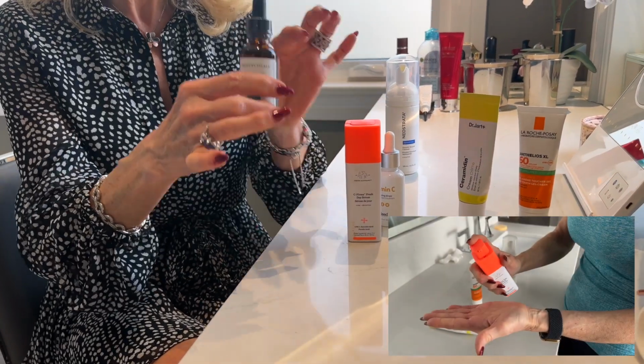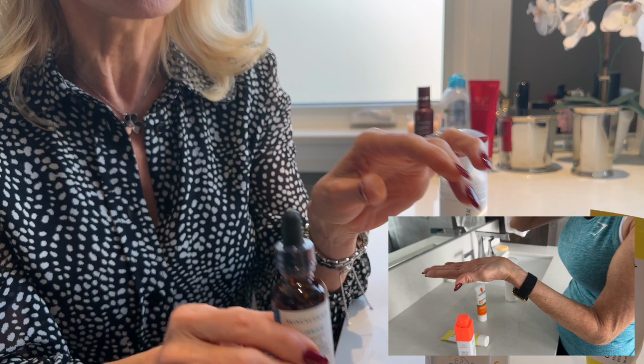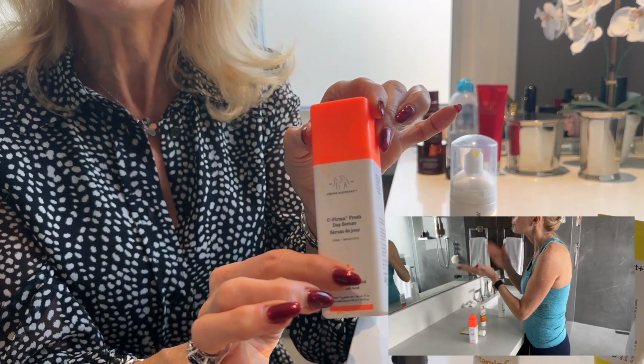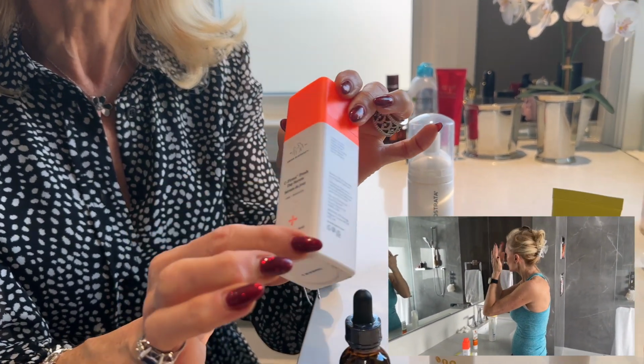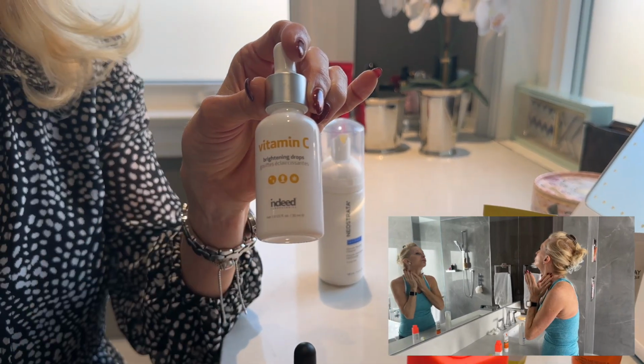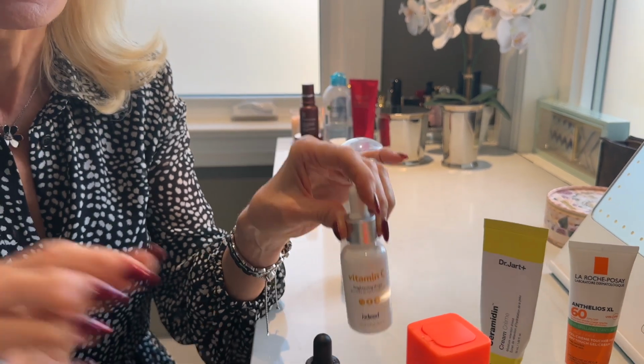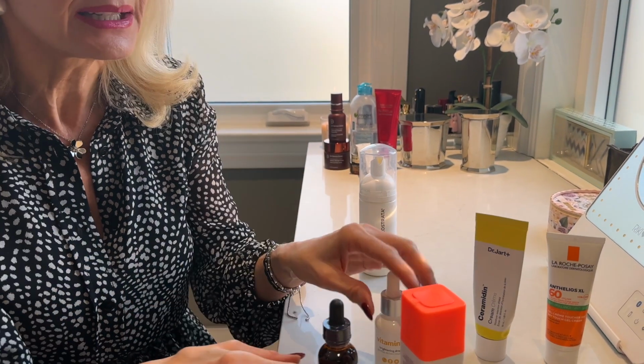Then I always, during the day, I use vitamin C serum. This is really the holy grail of vitamin C serums. A little bit more expensive, kind of a splurge. This one, also really good, and the Drunk Elephant. There's also much lower priced ones. But you know what? A vitamin C serum, antioxidant, brightening, lightens up your spots. I always use it patted into my face.